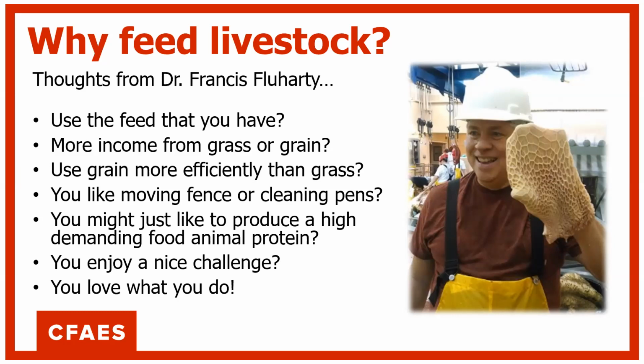Why are we feeding these sheep out to finishing or making feeder lambs? Taking feeder lambs to fat lambs, you may be wanting to use the feed that you already have on hand. You may be a grain producer that has some excess grain that may not meet the specs of the market demand in the grain industry, but it's still suitable for livestock feed and livestock production. More income from grass or grain.